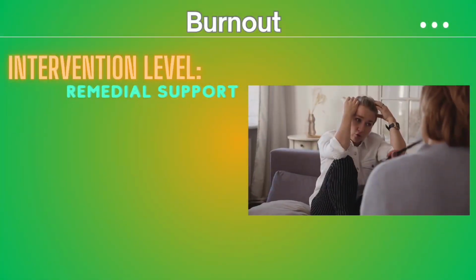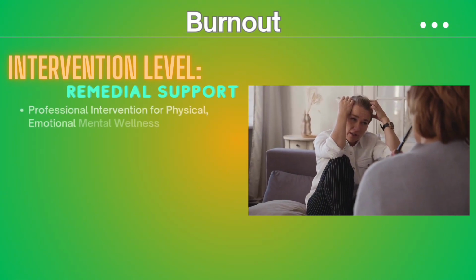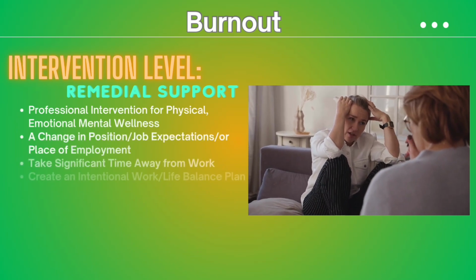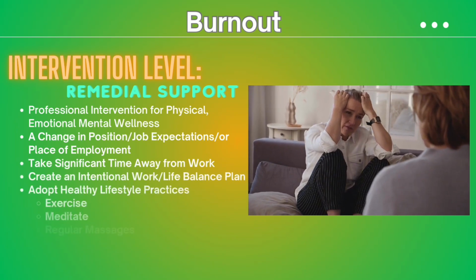So that also calls for physical and mental health intervention from professionals if you're presenting with pain in the body or you're experiencing anxiety and depression. It may be appropriate to begin to elicit the help of professionals.